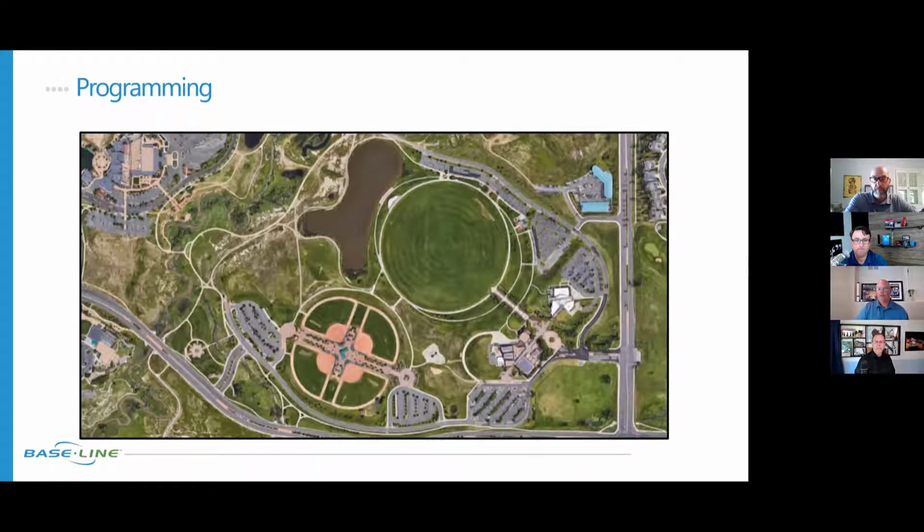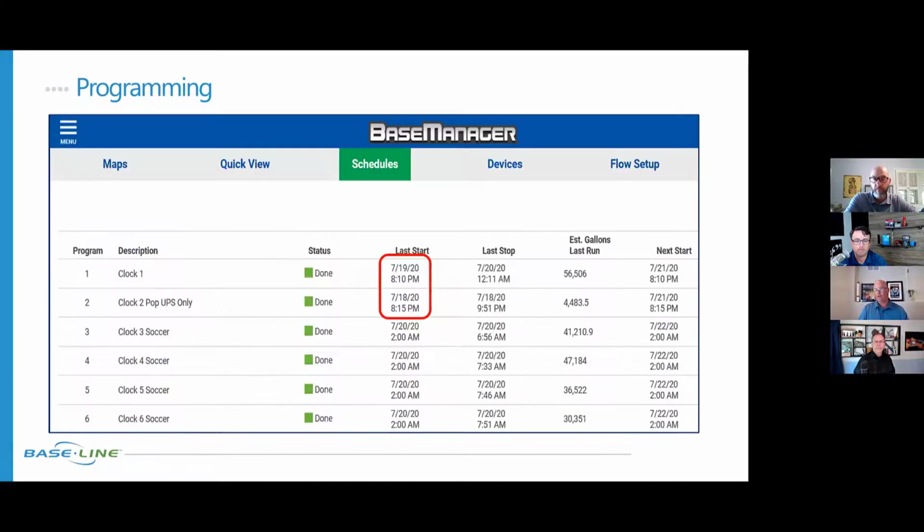So at 8 p.m. when our water window is open, we start running programs. So we ramp up 4 programs. One starts at 8 p.m., then 8:05, 8:10, 8:15, and then we let the flow station manage that flow and keep us under 700 gallons a minute. So the staggered start times bring in different programs, and that's actually a pretty ingenious way of doing a ramp up.